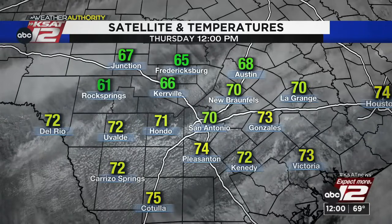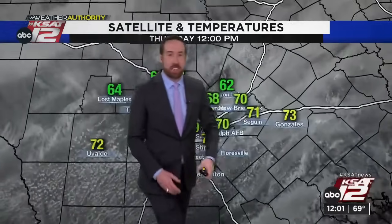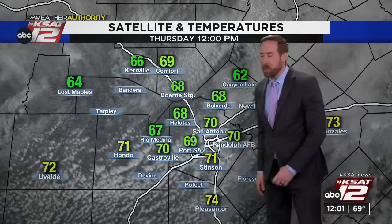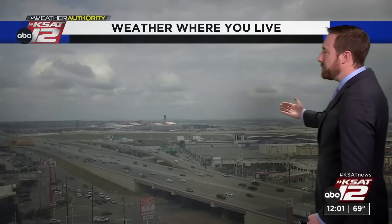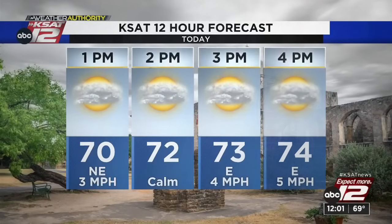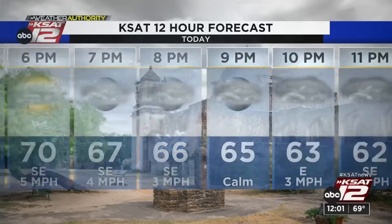70 in New Braunfels, 73 Gonzales, 72 Kennedy, 66 in Kerrville. We're seeing peaks of sun just about everywhere here across South Texas today, and a little closer to San Antonio, 70 at the airport, 70 Randolph, 71 right now at Stinson. As we look outside, yeah, beautiful weather. And not much of a wind, generally out of the east to northeast, about 5 to 10 miles per hour. Visibility is good after some morning drizzle and fog.